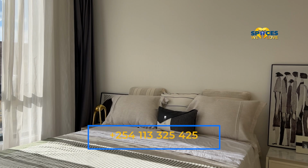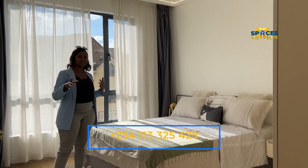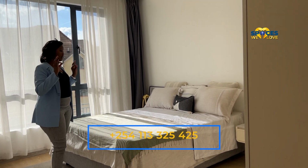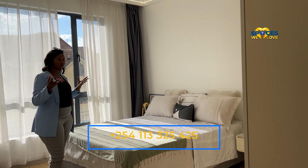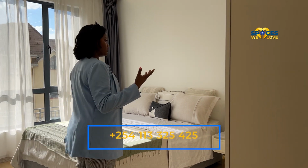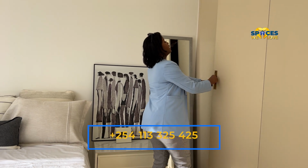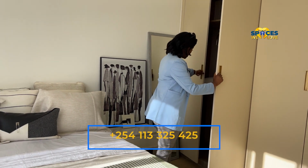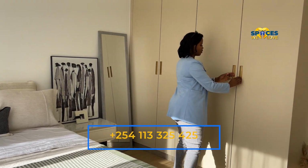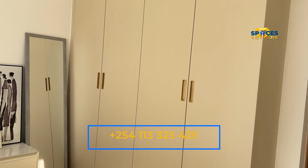We are in quite a cold season here in Kenya, so having this is so important, because even in the evenings you'll have adequate warmth and you're not going to be cold at night time. Then on this side is where we have the wardrobes. So well done. I really like the way they've done the wardrobes. The finish is so nice and the workmanship has been done to perfection.